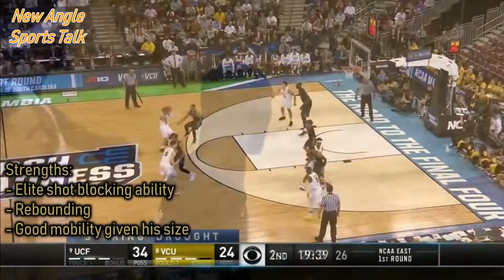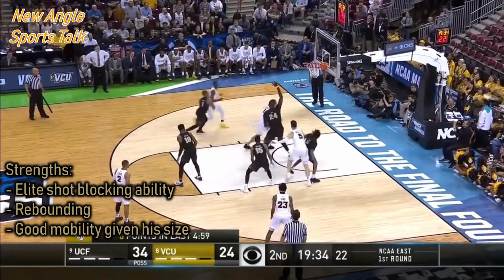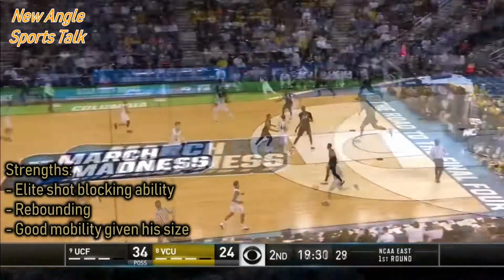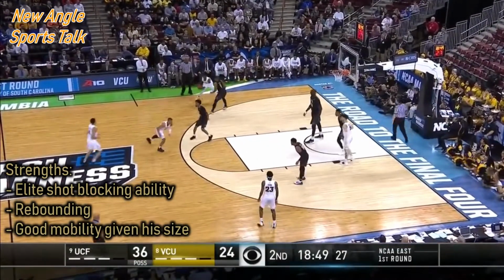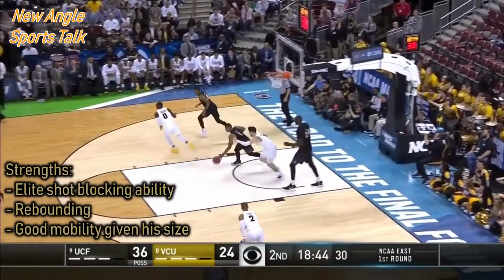Now he does have an 8'4" wingspan. That's obviously what helps him become such a good shot blocker in the NCAA, and that'll translate into the NBA as well. That's an insane wingspan. There are a lot of things besides just shot blocking that he's going to contribute. And it's not just him getting shot blocks either.